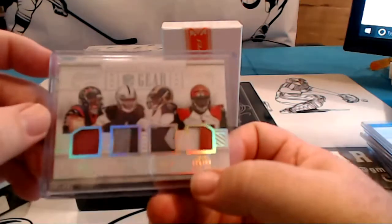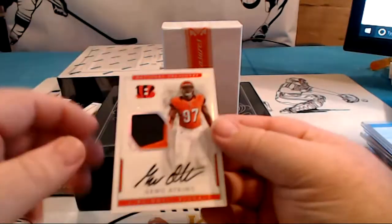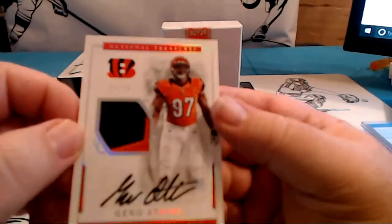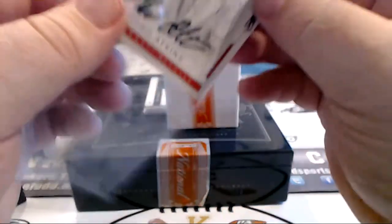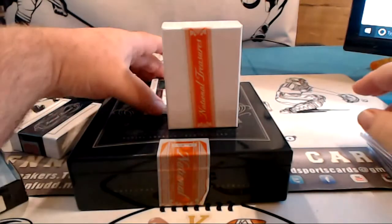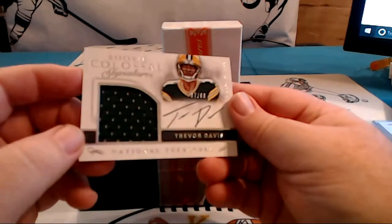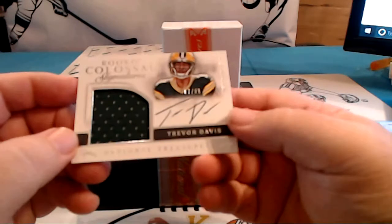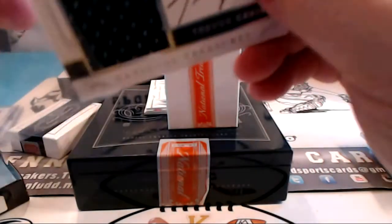PC Love, Geno Atkins, two color patch, 25 of 25 for the Bengals. That's PC Love for Houday Fab Five. Rookie Colossal, 67 of 99, Trevor Davis for the Pack Attack. Mitch, 2020. Oh, now it's just getting silly.